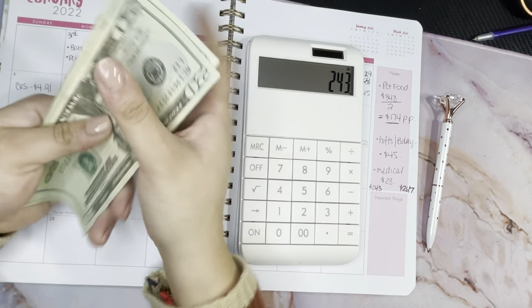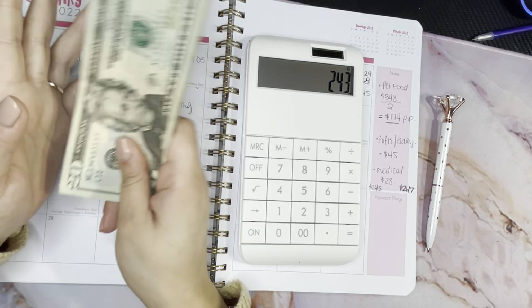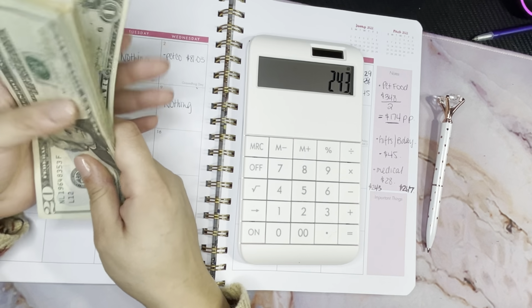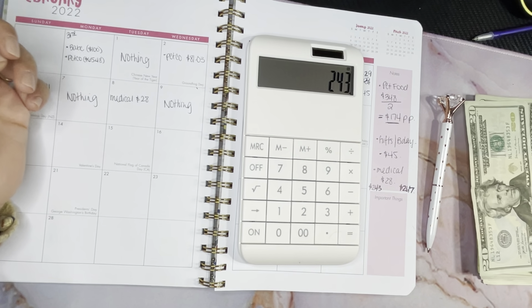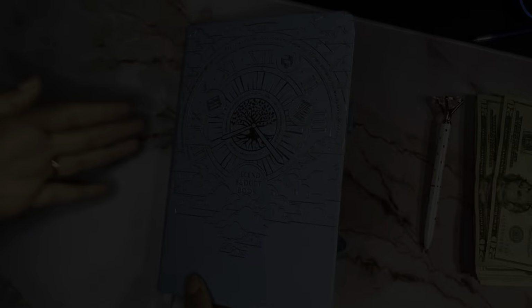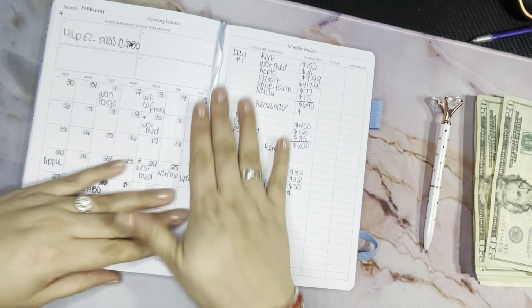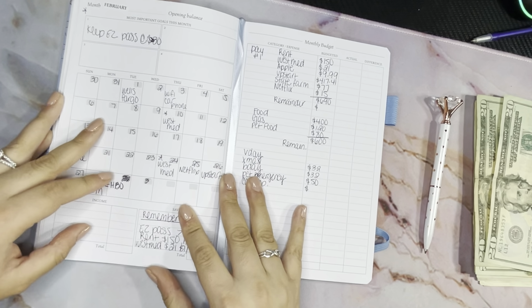So this is what's gonna go back into my bank along with what my boyfriend paid me so we could pay our credit card off. And this is gonna go away, and we can move on to actually budgeting our paycheck. So this is where I write how I'm going to be splitting my paycheck.